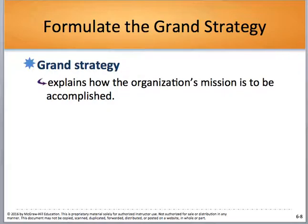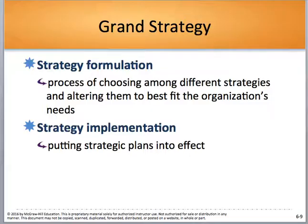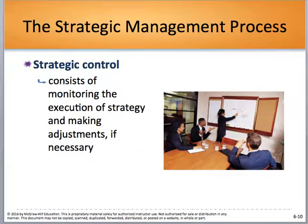So with the grand strategy, it explains your mission and how it's to be accomplished. It's the big picture. And when we look at the formulation, it's the process of choosing which different strategies work best and being able to tweak and alter them to fit your needs. And with that implementation, you put those plans into effect. You're actually going to implement what you're working towards. Under control, this is how we monitor for the execution of strategy and making any adjustments. Remember, we said control is any way we can track where we are versus where we want to be, how far we're deviating, and what we need to do in order to get ourselves back on track.